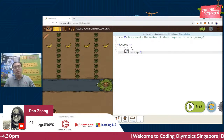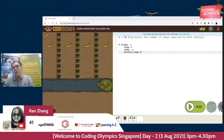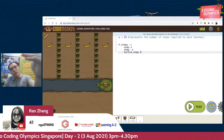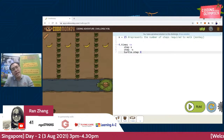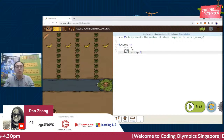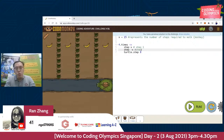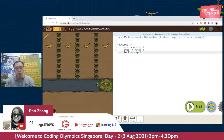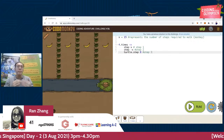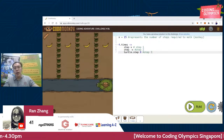Remember, your sequencing has to be right. Now, what do I mean by sequencing? Sequencing means the right steps in the right order, which means in this scenario, your monkey has to walk to the banana first. He has to walk backwards, and then the turtle must move. So that is step 1, step 2, step 3. Then you repeat all the steps again. That is how you get the monkey to the banana itself. All right, students? So that is challenge 36.